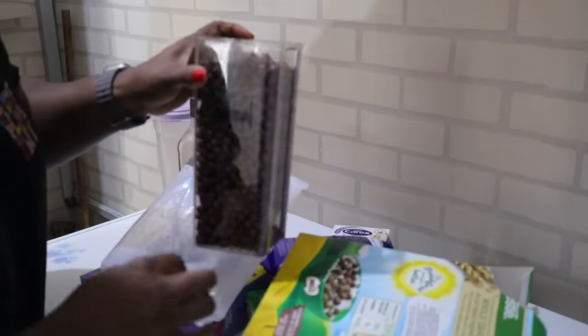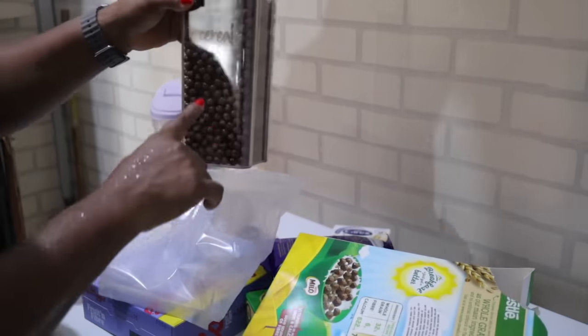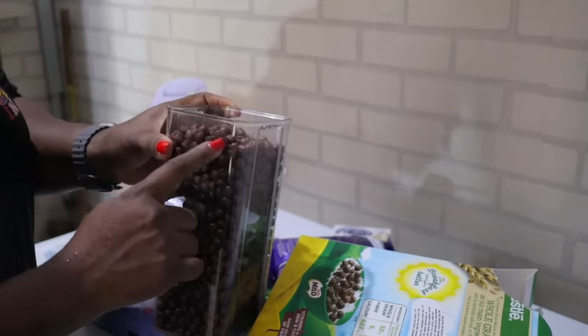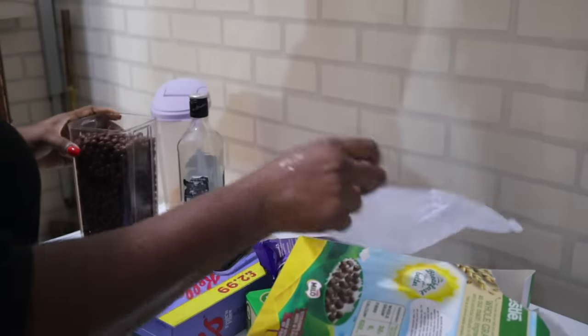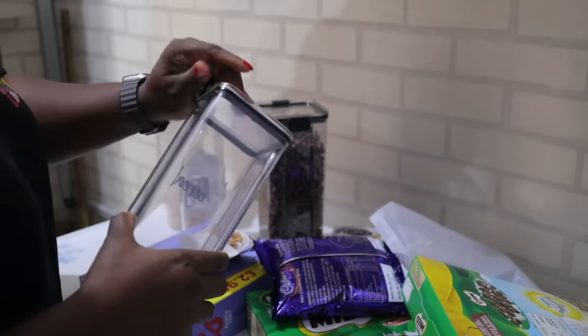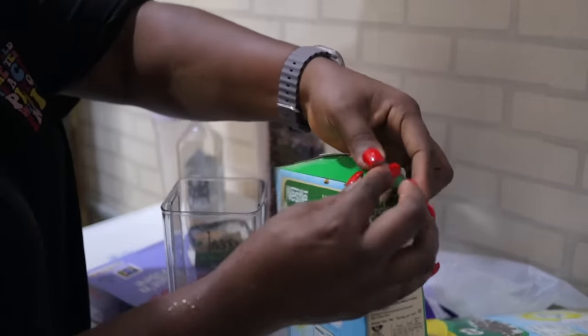This used to be 1.5. When I pour this in here, I would have this and then I'll have another half. But can you see? It doesn't even fill it up again. So it just keeps on reducing. Voila. The two packs will fit into two. Let me pour the second one.